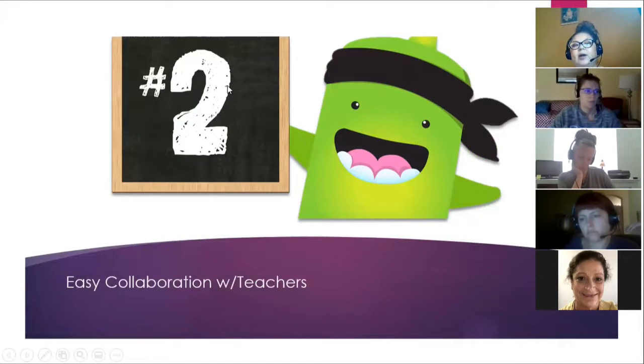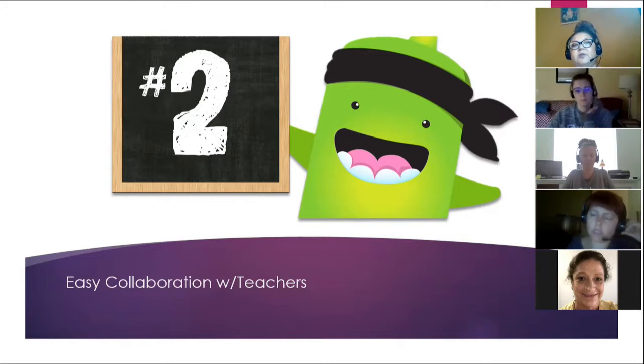You can collaborate with other teachers, so more than one teacher can be in your classroom. Or if all the teachers have the same students, like the 3rd grade team, we can share our students and see what's going on with each other. Or, if the teachers want something specific for me to track as the advisor, I can do that through Class Dojo.